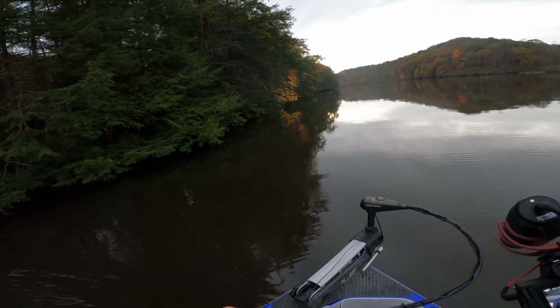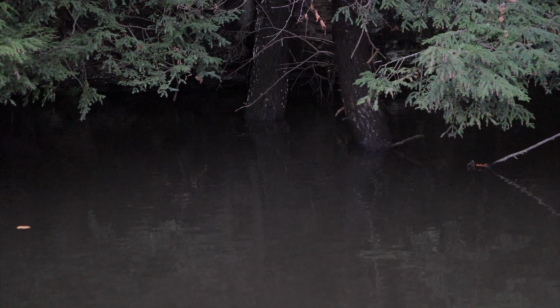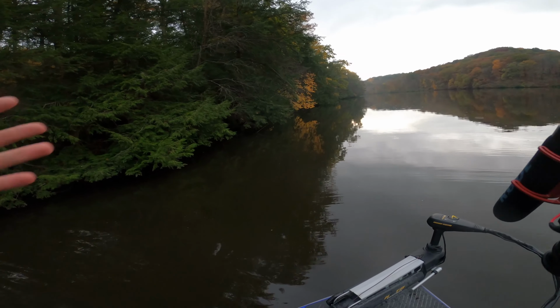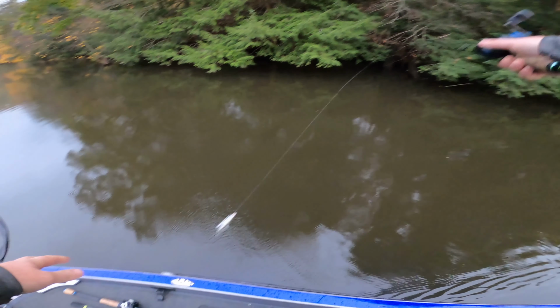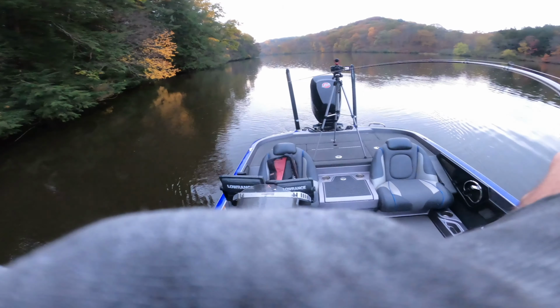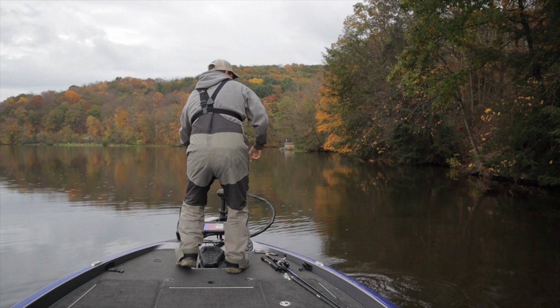It looked perfect. All this is a steep bank like we were talking about, key area, two logs right in between each other as you can see here. They look perfectly lined up, giant logs, nice cover for those fish to get tucked up underneath. You can see I pitched my spinnerbait right up in between the two of them. And when I did, I just slow rolled it out. I felt it hit a piece of wood. I popped it free and she destroyed it. And then the fight was on.